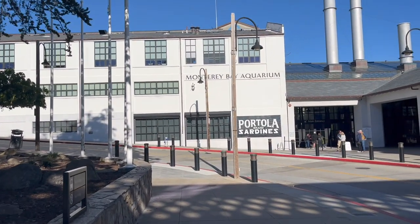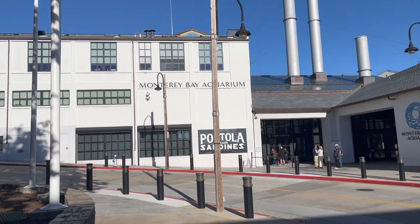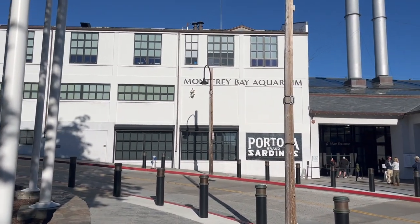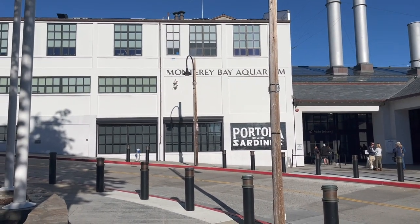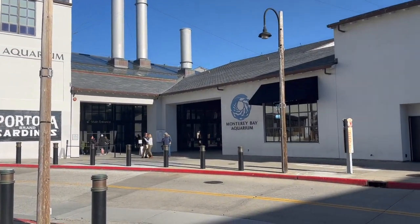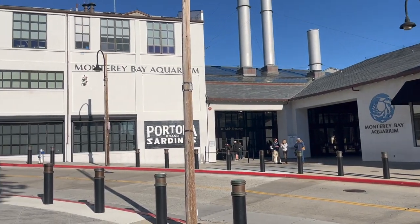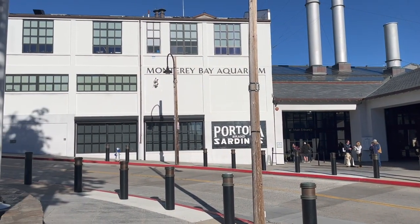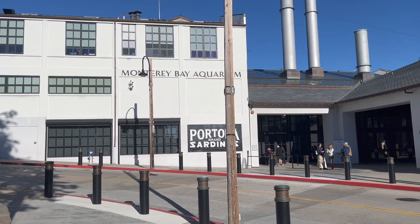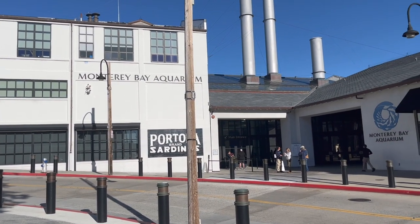We are on Cannery Row here in Monterey Bay, California, and we are at the Monterey Bay Aquarium. We're gonna go to the aquarium and spend the day here and on Cannery Row. We have probably about 10 minutes before the aquarium opens up to the public at 9:45, and we're gonna go in there and see what kind of fun we can fish for.